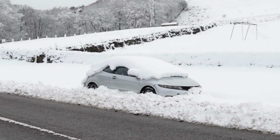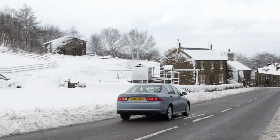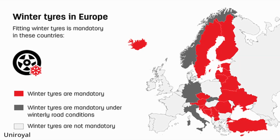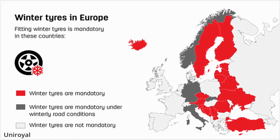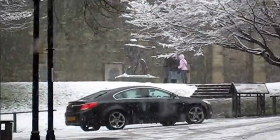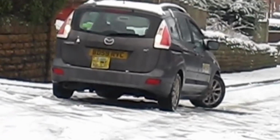So most people don't change their tyres for winter. Now, in a lot of northern Europe, it's mandatory to do that. Because the UK has a slightly milder climate, thanks to the jet stream, we don't tend to change our tyres. But what it means is that when we do get a bit of snow, it becomes chaos. Cars are sliding around everywhere, and people don't really know what to do.